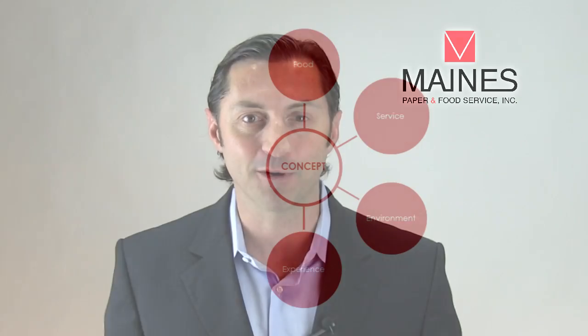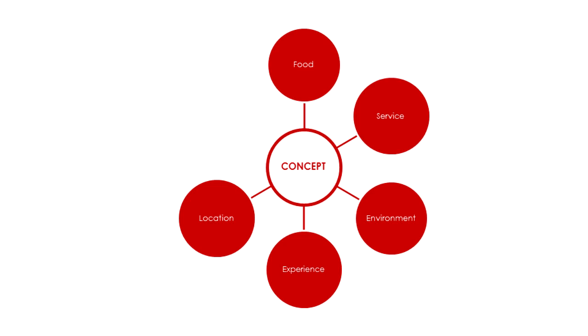Critical success factor number 5, your location. Now you might be saying, yeah, my location's already set, I can't change my location. But take a hard look at your location. Make sure you know from how far guests are traveling to come to your restaurant. Who lives around your location? How can you leverage your location and the people who live nearby to make sure that you're delivering the best experience for those people who live in your area?